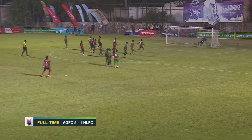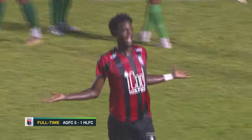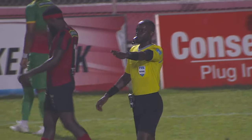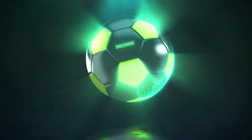The best was saved for last. Siobhan Willis from the dead ball, some 35 yards out. Look at that for technique. Barnes at full stretch and couldn't get close. Willis with a brace, his first two goals of the season, and Arnett with a 5-1 performance.